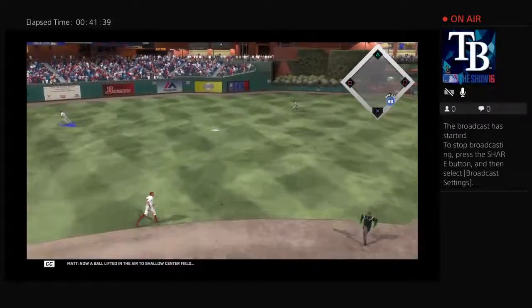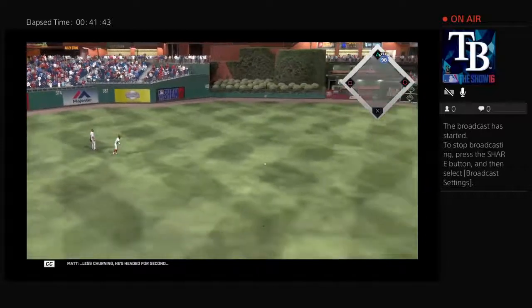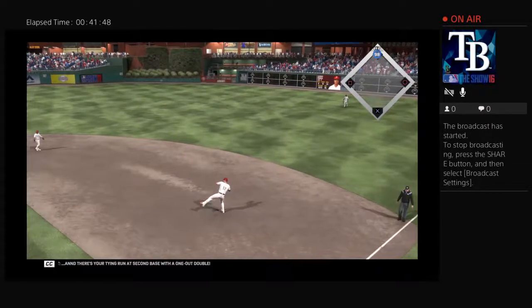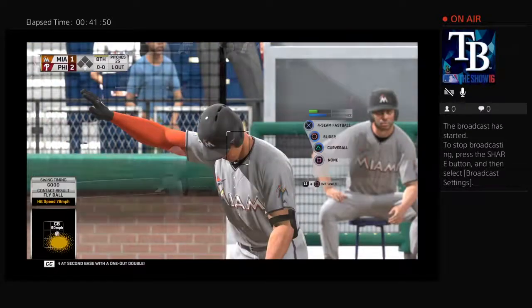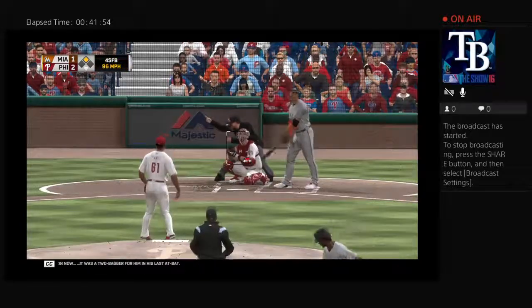Now a ball lifted in the air to shallow center field. And that'll get down for a base hit. Legs churning. He's headed for second. And there's your tying run at second base with a 1-out double. Giancarlo Stanton now. It was a 2-bagger for him in his last at-bat.